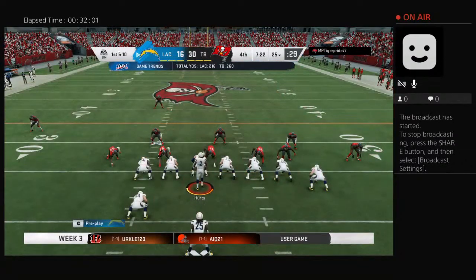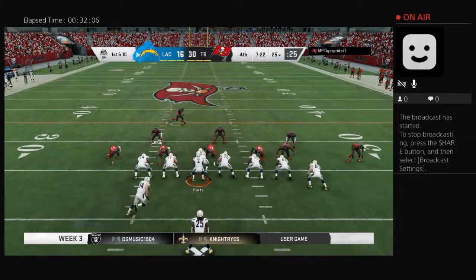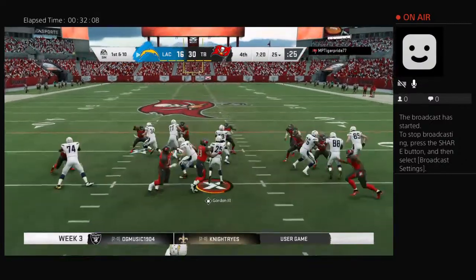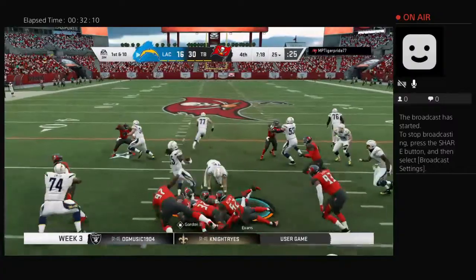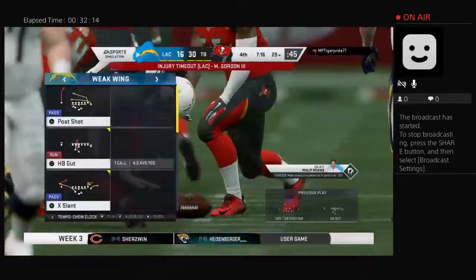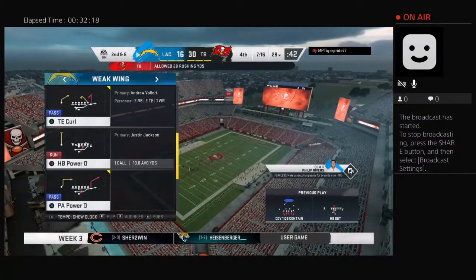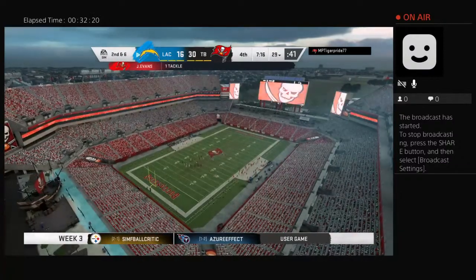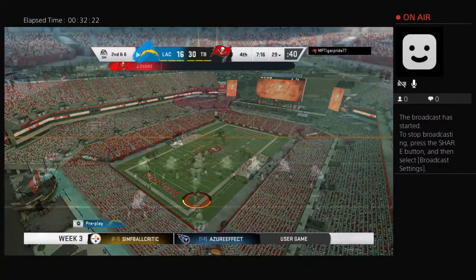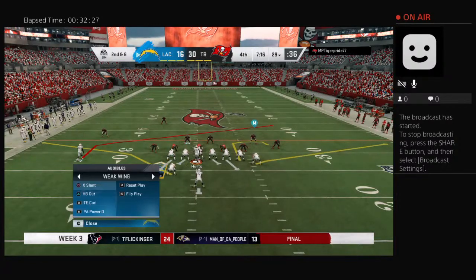The Charger drive about to get going. And following the interception, just any interception, are you a little bit more cautious when you start that next drive, or no, you just throw that out the window? I think you are. I don't think you can run back in there and go, totally didn't affect me. Let's just go ahead and be loose with the football again. You're going to take care of it, but you have to be careful about being too cautious because now you can't run any offense at all. Still want to attack. We'll see how they attack them here.